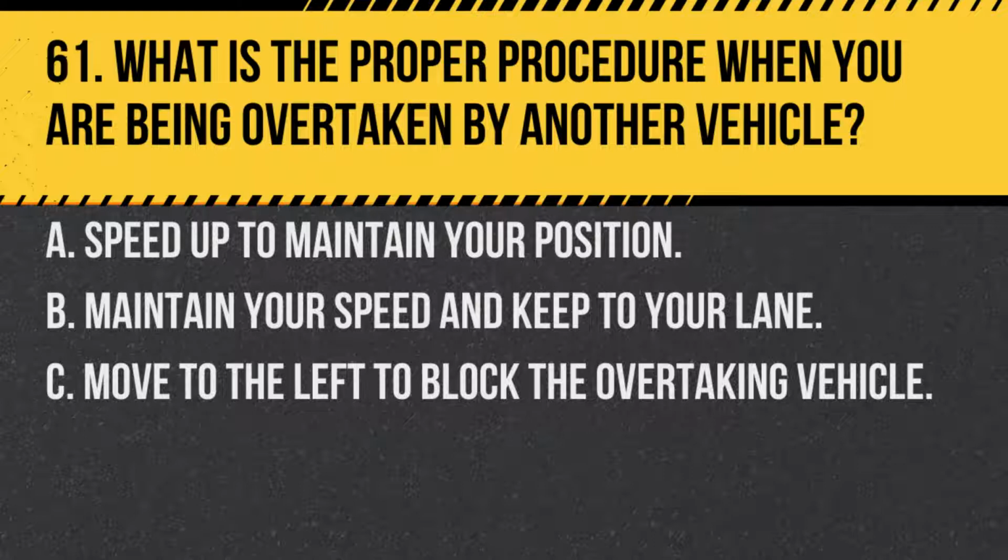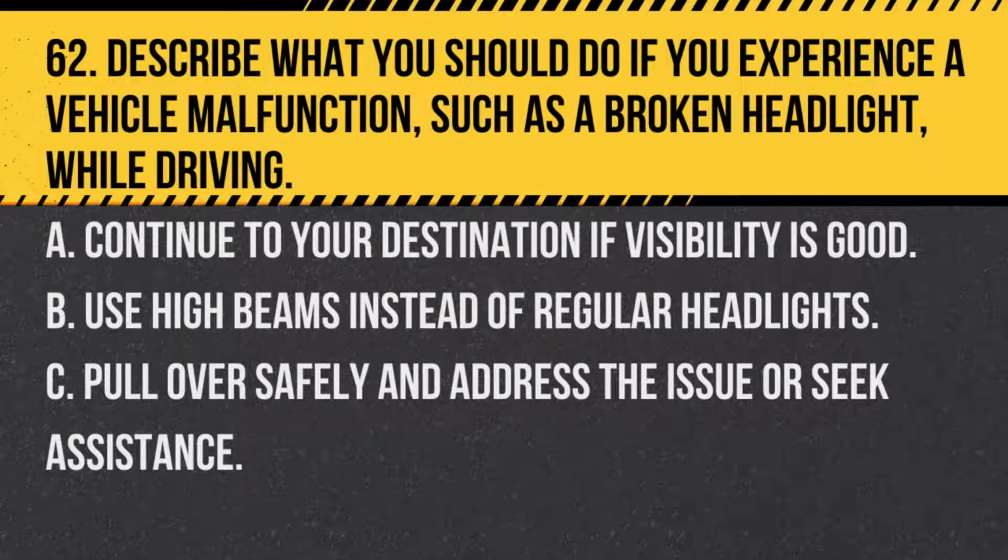Question 61. What is the proper procedure when you are being overtaken by another vehicle? A. Speed up to maintain your position. B. Maintain your speed and keep to your lane. C. Move to the left to block the overtaking vehicle. Answer: B. Maintain your speed and keep to your lane. When being overtaken, you should maintain a steady speed and stay in your lane to allow the vehicle to pass safely.